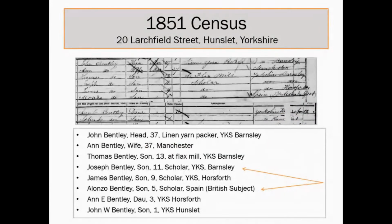Here he is, Joseph Bentley, 11 years old in 1851, so that's 1840-ish born. He's a scholar born in Yorkshire, Barnsley, as is his father, John Bentley, his father's wife, Anne Bentley, his older brother, Thomas, and Joseph himself. And then the younger ones are born in Holsworthy, which is also in Yorkshire.